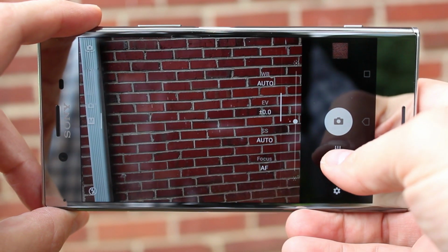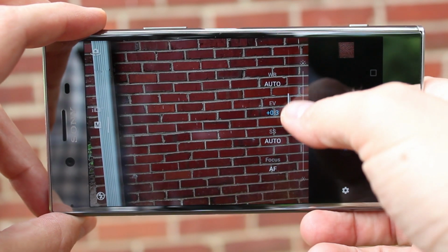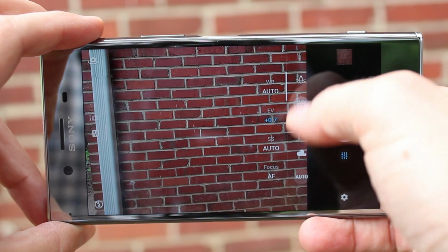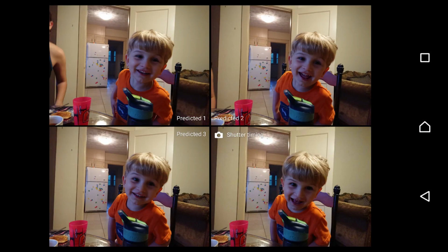The results are stunning. Sony's camera software can now predict when you're going to take a shot, beginning the photo predictions a full 2 seconds ahead of when you press the shutter button. More than once this saved my bacon and gave me the perfect shot, along with a few other cool shots I didn't even intend to get.